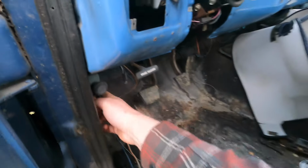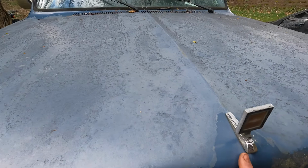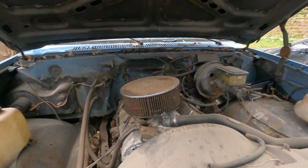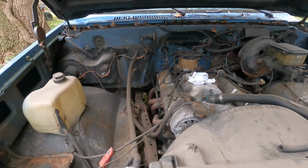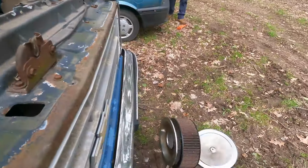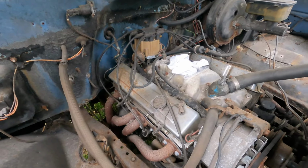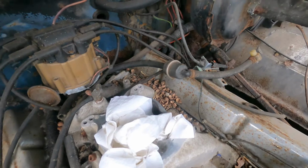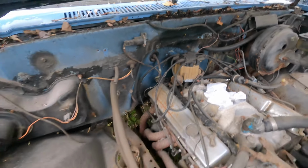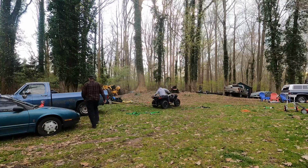Let's pop the hood. We don't need that. So, just basic small block Chevy. Has an aluminum intake, headers, factory Acorn options, HEI. It's pretty standard stuff, but it should be a good project, and we're looking forward to getting started. No, we're not.